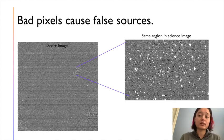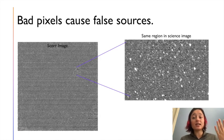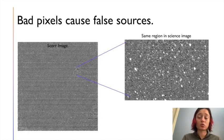One of the things I'm working on to combat this is to run Source Extractor on the science image as well as the score image. If Source Extractor can find a source in the science image that's in the same location as the source in the score image, then we can possibly say it might be a transient, because Source Extractor would not detect hot pixels as sources. Where there is a hot pixel on the science image, there would be no source when Source Extractor was run on the science image. But if Source Extractor found a source in the score image, I could tell it that that source in the score image is not a real source. That's potentially what I'm working on currently to solve this issue with the bad pixels.